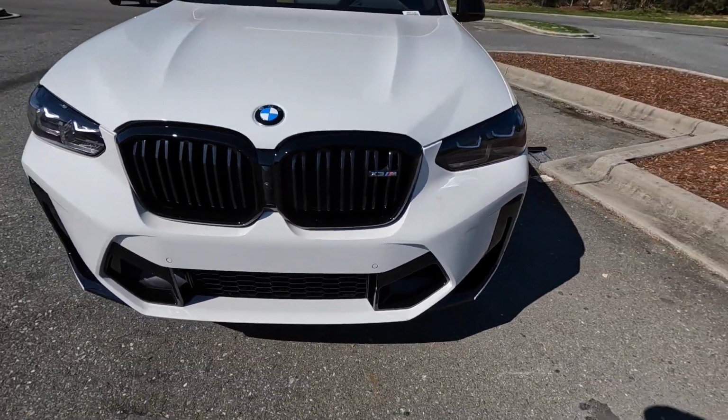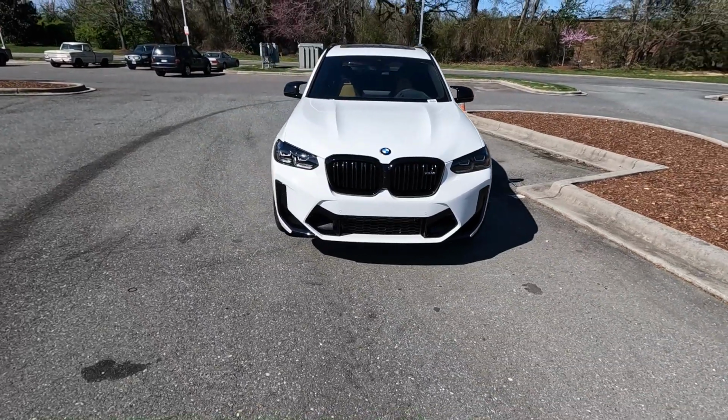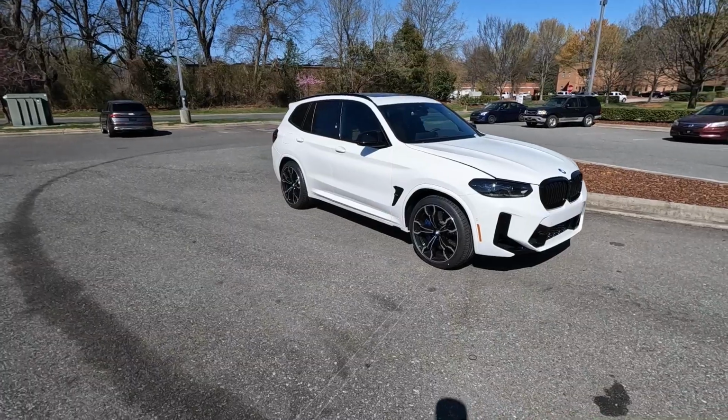This has a forward-facing camera with all of the sensors, and then LED headlights, DRLs, and turn signals. I think all the gloss black is a must. It just gives a little bit more of an aggressive front-end design.